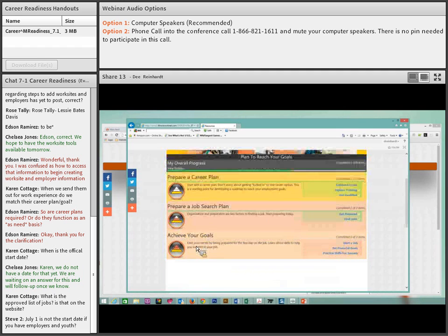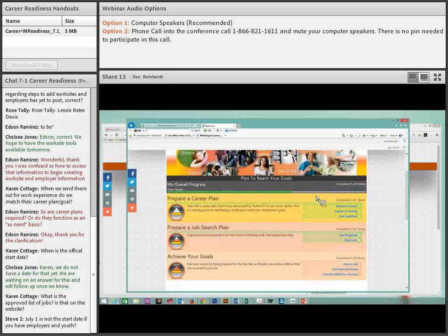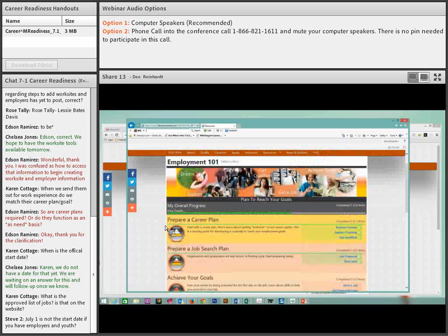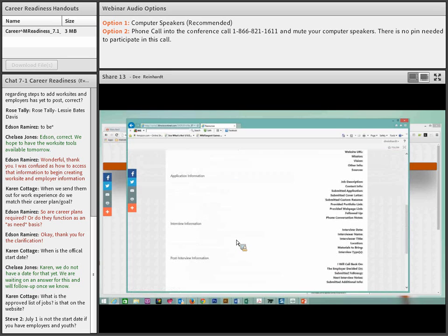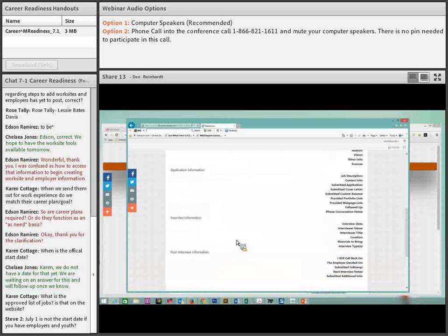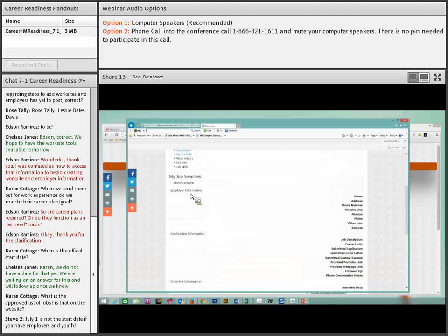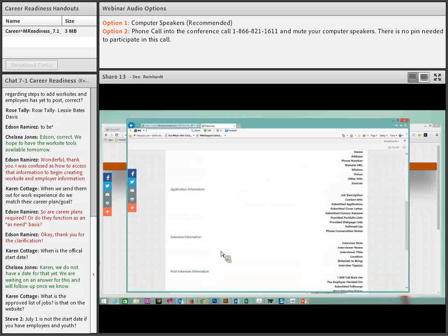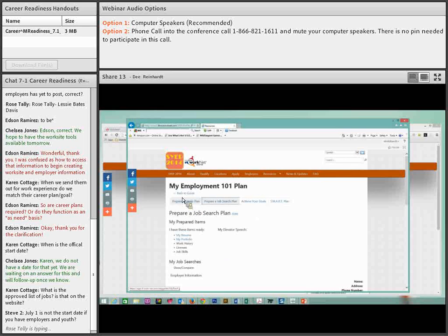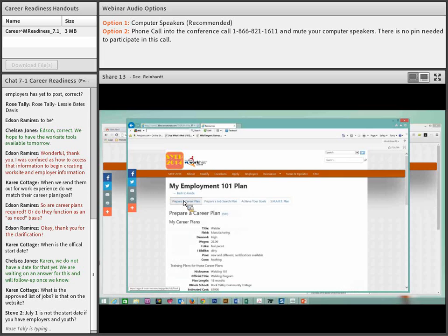So now I didn't check off some of these items. Otherwise, my whole plan would be done. And as we're looking at this, this helps the youth prepare their plan, make sure that they've got a career plan. It helps them prepare for a job search plan, helps them achieve their goals, and it helps them ascertain what those goals are. So as they're looking for a job, we have information, and the view of this will be changing, but it lets them enter employment information of where they have applied and what they need to put on the application or take to the interview with them. So this is all really great information to have for their purposes going forward.